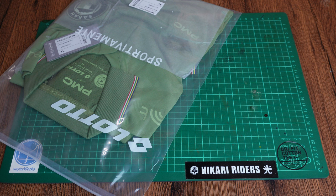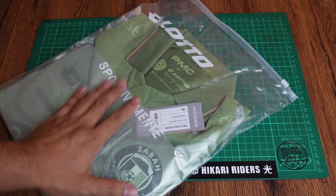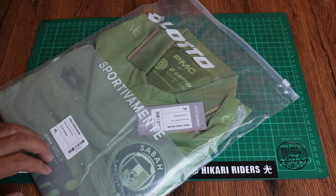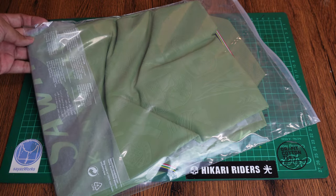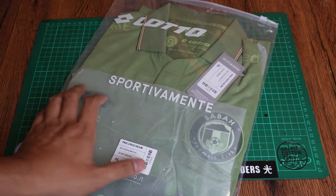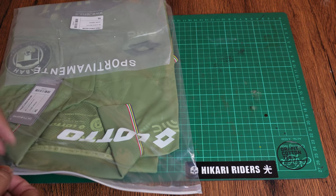So next is the jersey. This is, if you look at many Lotto backs, you can see this. I think it's not too different on the back, even though this is a collab. No Pestle and Mortar printing on the back. It's the same Lotto back. Nothing different. So now it's Azan, so we'll take a break once.